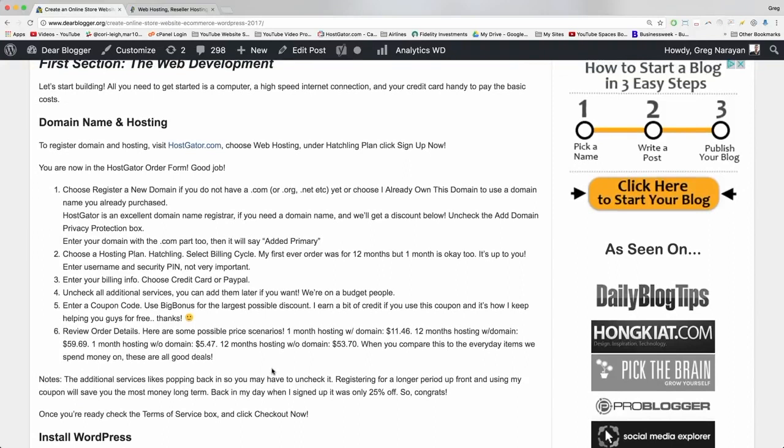I had to call HostGator like 4 times when I made my first order and totally bug them because I wanted to make sure I wasn't paying a cent more than I had to. So I want to make sure the same goes for you. Here's some possible price scenarios.